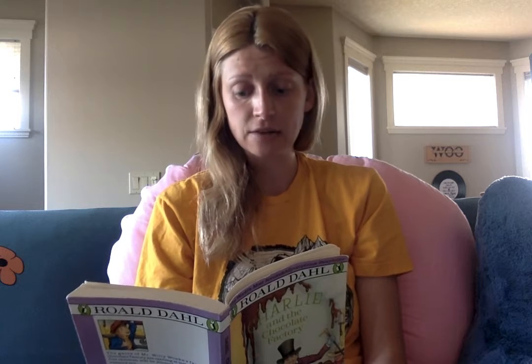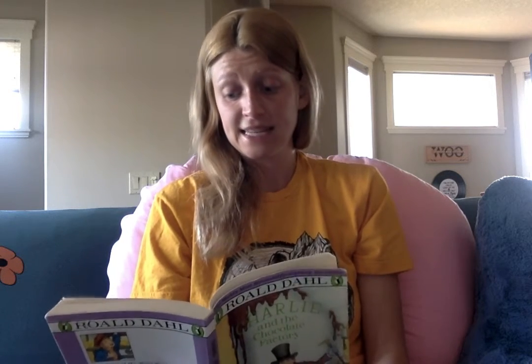The only meals they could afford were bread and margarine for breakfast, boiled potatoes and cabbage for lunch, and cabbage soup for supper. It's a lot of cabbage. Sundays were a bit better, and they all looked forward to Sundays because then, although they had exactly the same, everybody was allowed a second helping.